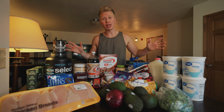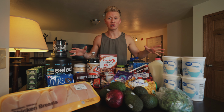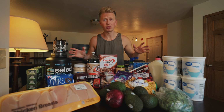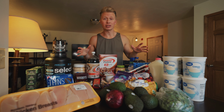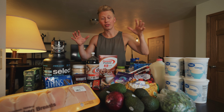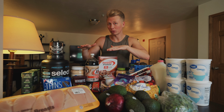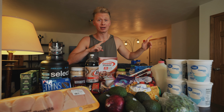So first thing that I want to do is dive into the proteins, carbs, and fats that we can see here on this table, and a couple of the extras. And then after that, I'm going to tell you exactly how I use all these ingredients to create my breakfast, lunch, and dinner, the go-tos that taste amazing and that I have been loving lately, and they're super low in carbs and fat, but also super high in protein.